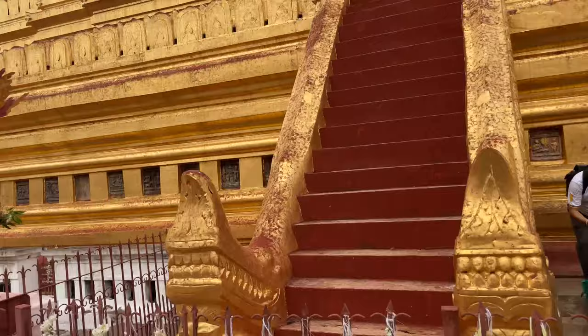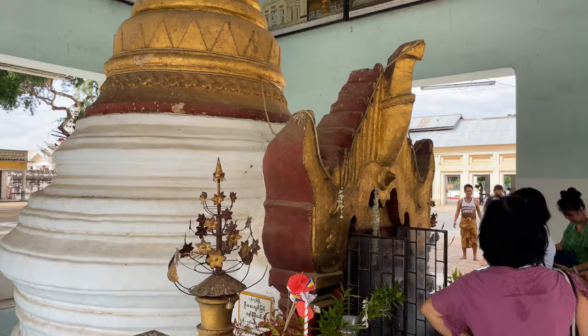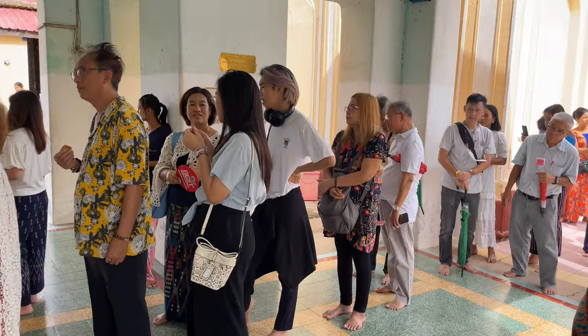Over here they have some alms bowls for people to make donations here. So I guess I beat the rush. I was lucky. I climbed in there. Now they call this the lucky Buddha. So everybody climbs down in there to get a good look at it and stick the gold leaf on. There's a big queue now.